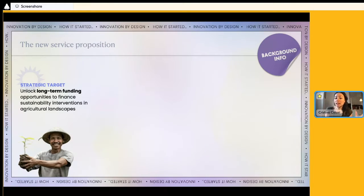The strategic target from which this project was sprouting was the goal of unlocking long-term funding opportunities to finance the sustainability interventions in agricultural landscape. Read this as channeling money to farmers. They wanted to unlock long-term funding because the NGO usually works with philanthropy funds, grants, which have a 1 to 5 years time period. So it's always very stressful to constantly find new finances. So the idea was, let's try to unlock long-term funding opportunities.